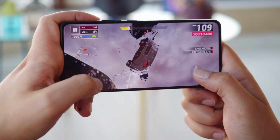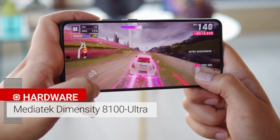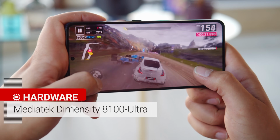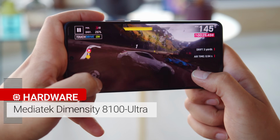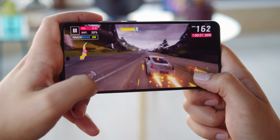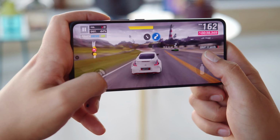Powering these features is a customized high-end chipset, a Mediatek Dimensity 8100 Ultra. It's quite similar to the regular Dimensity 8100, but with a few tweaks affecting the image processing and the power efficiency. And when it comes to raw performance, it's comparable to Qualcomm's Snapdragon 888 series chips. In benchmarks, the Xiaomi 12T does a great job. It's not as powerful as the top flagships, but its performance is still right up there. And even better for gamers, it demonstrated excellent stability in our thermal throttling tests.